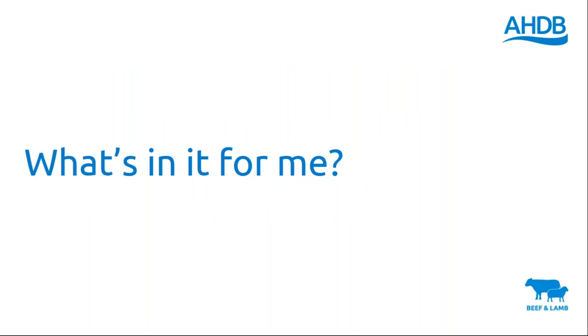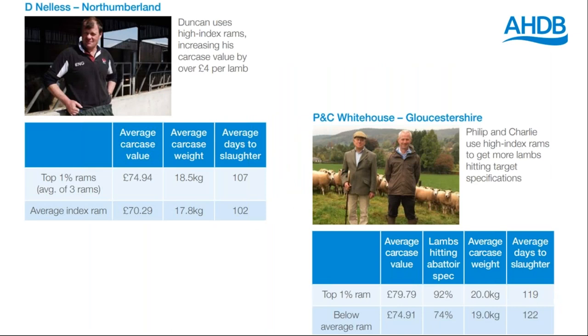So what's in it for me as far as why should I buy recorded genetics? What's the point? Well, this is some of our information, some of our financials that have come back from the Ram Compare project. So we've got Duncan Nellis top left and Philip and Charlie Whitehouse on the right.